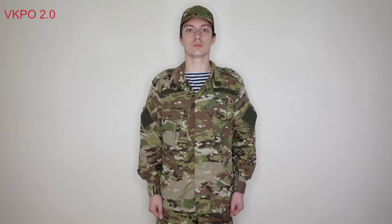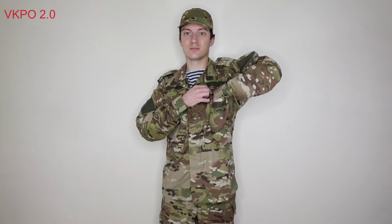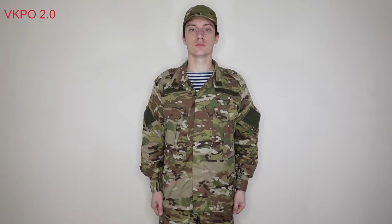VKPO 2.0 has 4 pockets on the chest. The first row of pockets has a flap, and is quite voluminous, but with a very narrow neck. My hands are thin and I have long fingers, but even for me it's inconvenient to use these pockets. The second row of pockets has a side access without a flap. This pocket is quite voluminous, but due to the lack of the flap, you can only keep your hands in it.